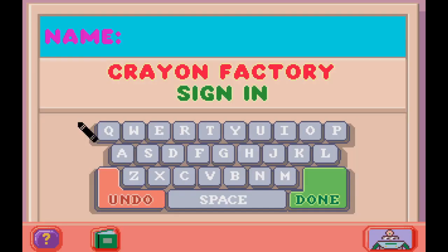In order to work at the Crayon Factory, you need to sign in first and get a time card. To type in your name, just use your keyboard or spell it out by using the letters on the screen. To spell it out on the screen, click on the first letter of your name. Then place your crayon on the second letter of your name and click again. If you make a mistake, press Delete on your keyboard or click on the Undo button on the screen.